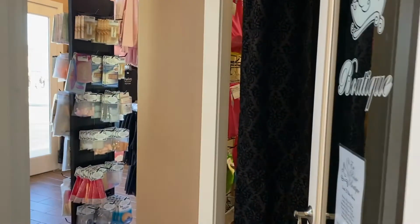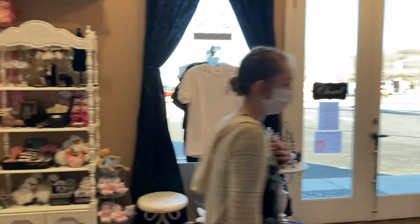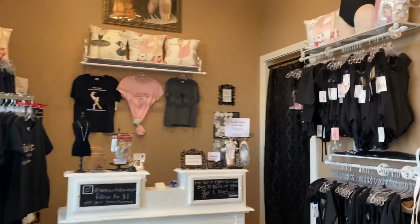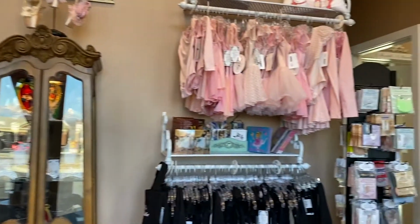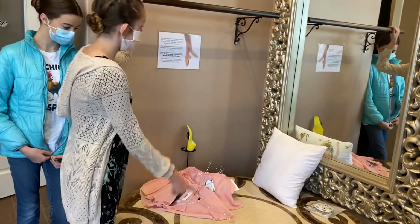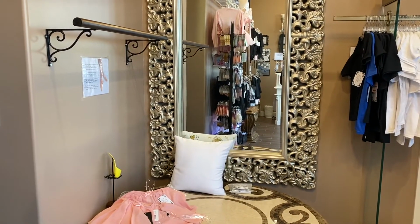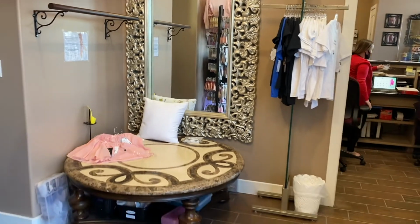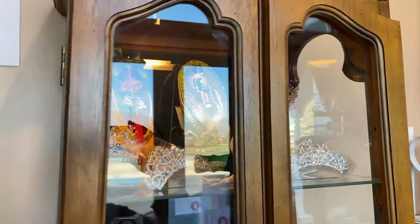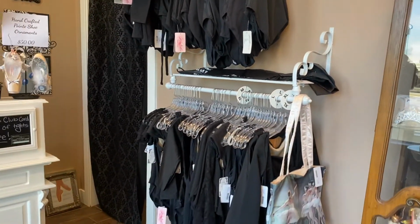And then in here is the boutique. So let's see, this is where you can be fitted for point shoes. Stand on here and hold on. Yep. So you stand there, hold on to this so that they can fit you right here. All sorts of beautiful treasures you can buy. It's beautiful.